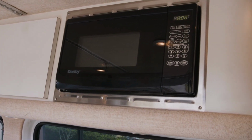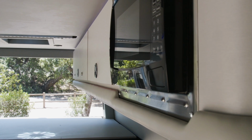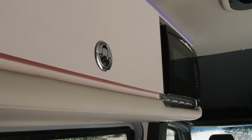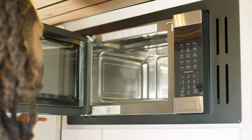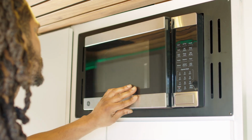Many vans are also going to opt for a microwave or some sort of convection oven in their build. Our upper cabinets are specifically sized to fit a 700 watt microwave. If you want to go to a larger microwave or maybe a convection style oven, we can change up the design of your interior to accommodate that larger device into one of our bigger cabinets.